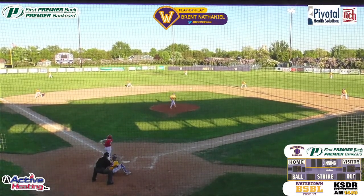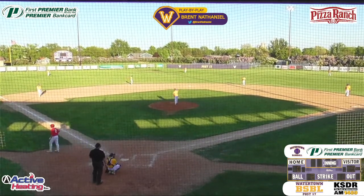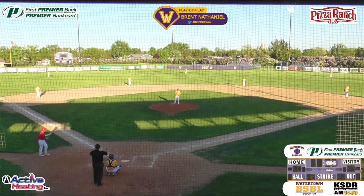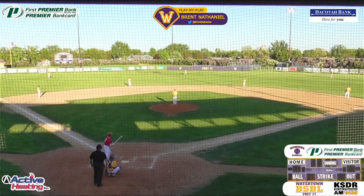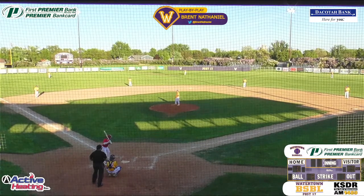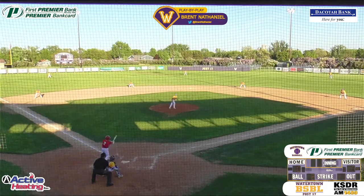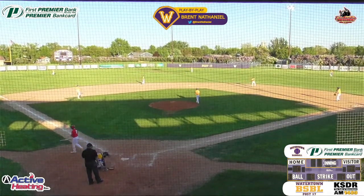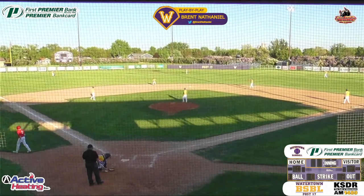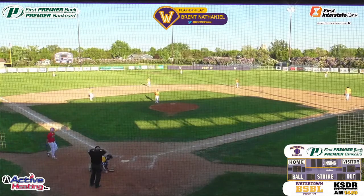1-1. Swung on and missed. Strike 2. 1-2 to Cole Simon. Just underway here in game number 2 between Watertown and Groton. 1-2 pitch. Swung on and missed for strike number 3 and the second out of the inning. So here's Braden Altoff for Groton. He'll step into the batter's box.